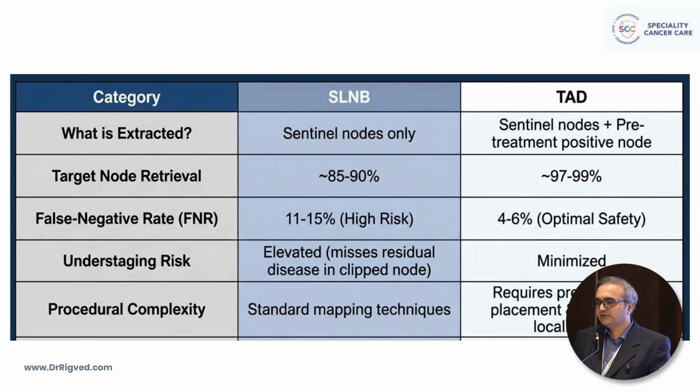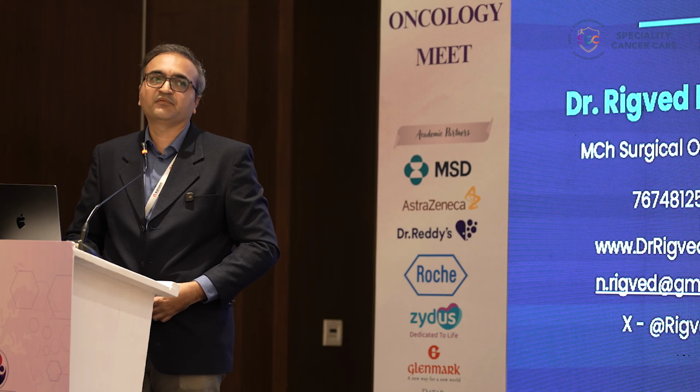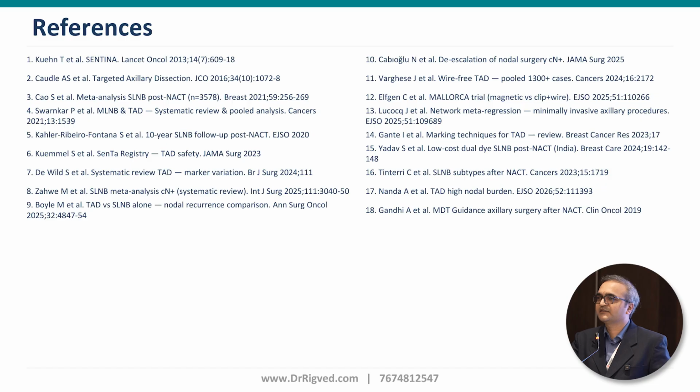So this is just a single slide where I wanted to differentiate between the FNR and T node retrieval. Just to remind everybody that doing SLNB and finding it negative is not enough. The targeted node might be somewhere else. The positive node might be somewhere else, which might be missed. We have references ready and I can share all the papers with those who are interested. Thank you very much.